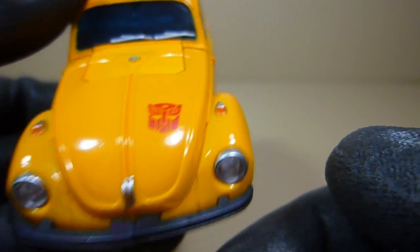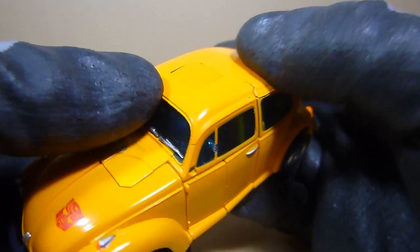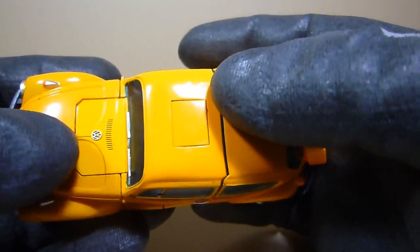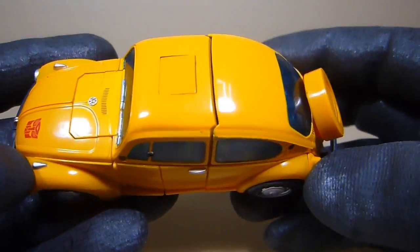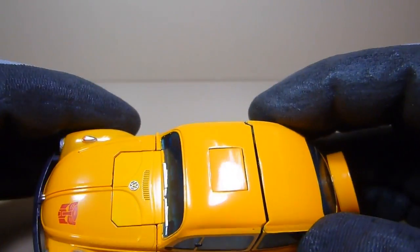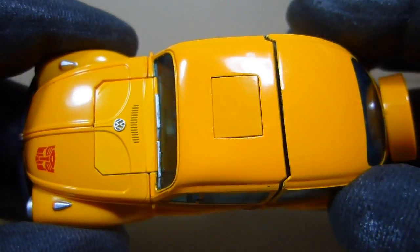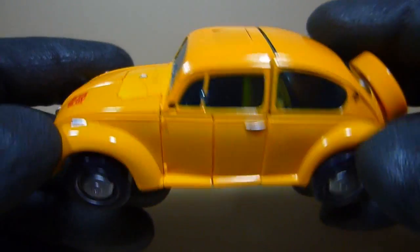Just fantastic. Now, of course, there's always some complaints. One of them would be paneling. The figure does have a lot of paneling, easy to see lines like up here, here, here where the Autobot symbol is. And also, while the colors are very close to being the same, you can tell there's a difference in colors. Like here, you could tell it's a darker color, and this hood piece is much lighter.